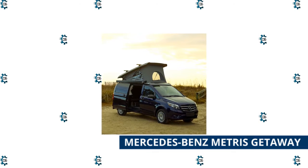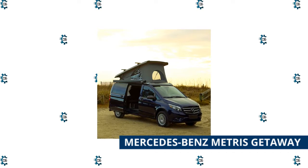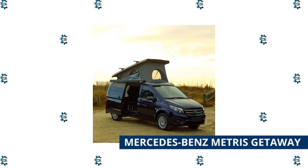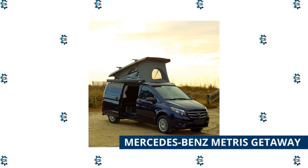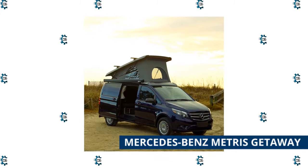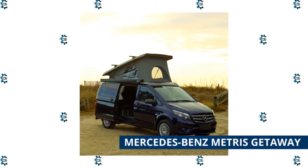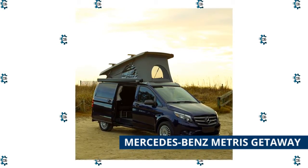Mercedes-Benz Metris Getaway. This van might just be the ultimate camping machine because in many ways it's a modern-day version of the old VW Vanagon Westfalia. Mercedes-Benz's utilitarian, rear-drive Metris is one very stout small van. It's one that can handle more than a ton of payload. Mercedes-Benz partnered with upfitter Driverge to create a pop-top camper that seats 5, sleeps 4, and has some neat options like a fold-out kitchen, 8-foot awning, and even a portable solar panel.